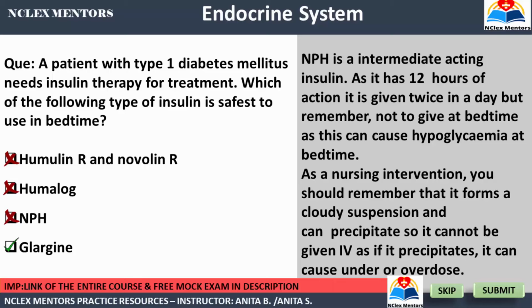NPH is an intermediate-acting insulin. As it has 12 hours of action, it is given twice a day, but remember not to give it at bedtime as this can cause hypoglycemia at bedtime. As a nursing intervention, you should remember that it forms a cloudy suspension and can precipitate, so it cannot be given IV, as if it precipitates, it can cause under or overdose.